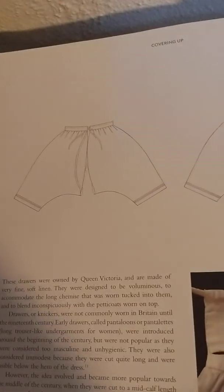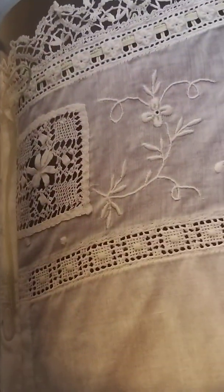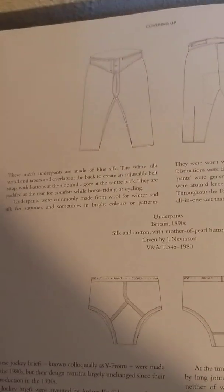You can see detail, and it has your basic layout patterns. It's not so much a pattern, but if you have an idea of other books that have patterns, or you can draft patterns quite well, these are often, maybe, sometimes all you need. Not always. And then it has the detail of the garment. So it also has details about the dates.